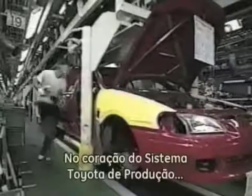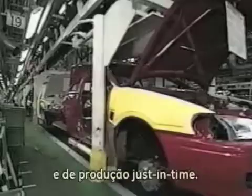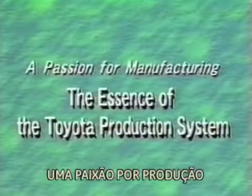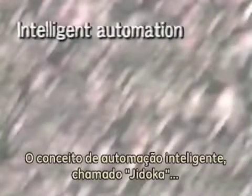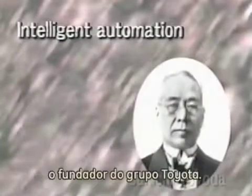At the heart of the Toyota production system are the concepts of intelligent automation and just-in-time manufacturing. Let's explore the history of that system, which has transformed manufacturing around the world. The concept of intelligent automation, called jidoka, originated in looms invented by Sakichi Toyoda, the founder of the Toyota Group.